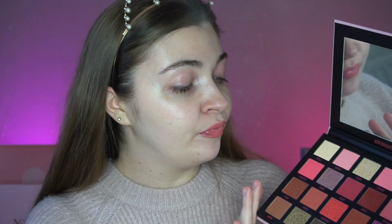But this is what the palette looks like, isn't it stunning? Look at that. It's just beautiful. So yeah, this palette is also cruelty-free and vegan.